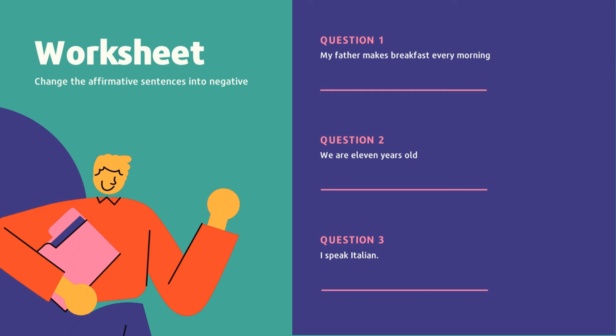Okay, the next exercise, we have 3 positive or affirmative sentences, and what you need to do is change them into negative. My father makes breakfast every morning. My father doesn't make breakfast every morning. Be careful that the verb goes back to its original form. So my father doesn't make, not makes, breakfast every morning.